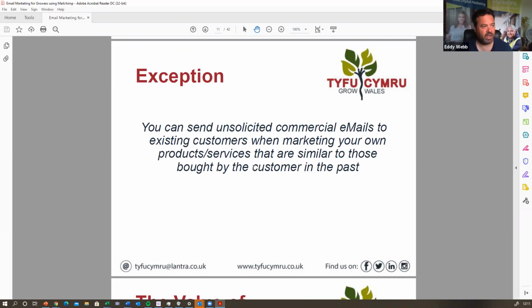Taking that a step further, if you had somebody inquiring about a product or a service, or somebody who filled out your contact form on your website, and you didn't have a little tick box on there to say, can we contact you in future? You can't email those people. Only the ones that actually came through and became a customer.